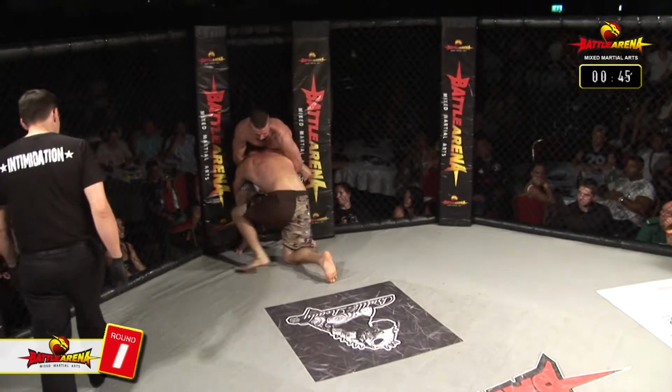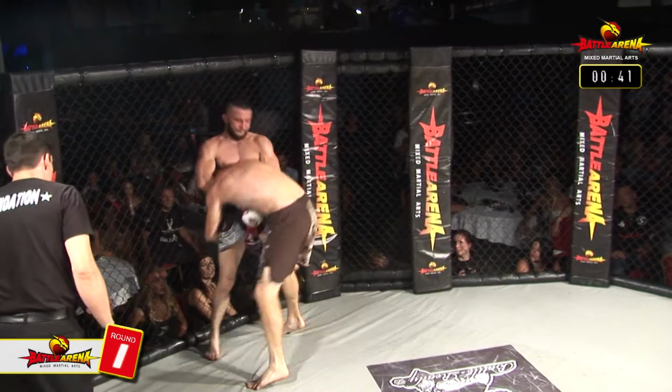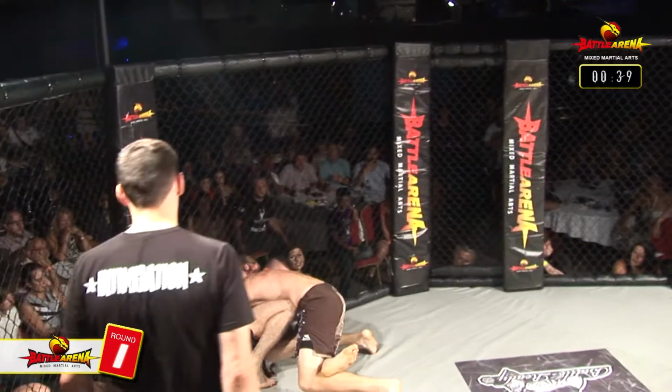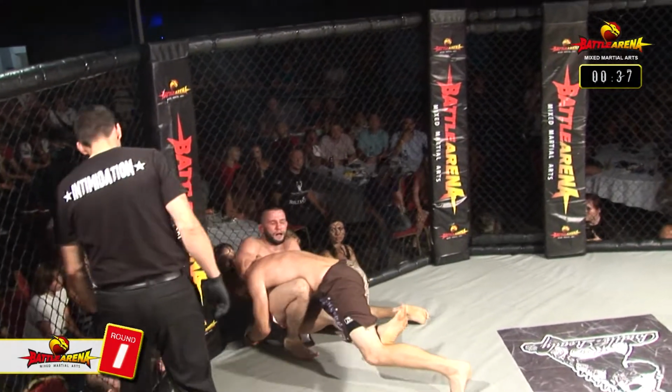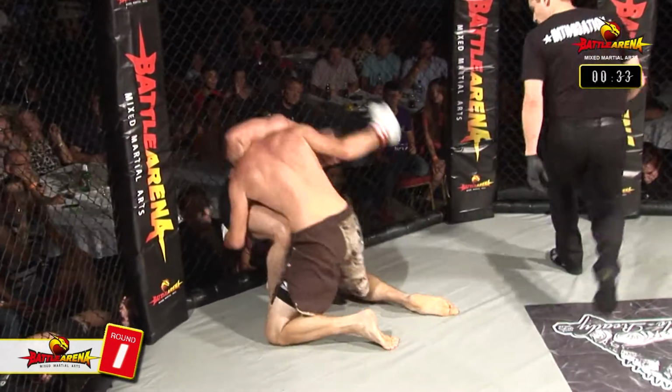Danny's in it, a double leg. Let's see if he can get the lift. Yeah, he should have it. It's a nice lift there. If he could just suck his hips out. Almost. He's nearly got it, and he just gets it. That'd be quite big for Danny. Bring the round back for him.